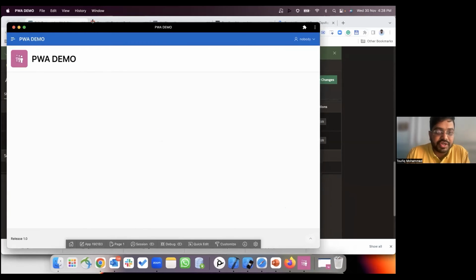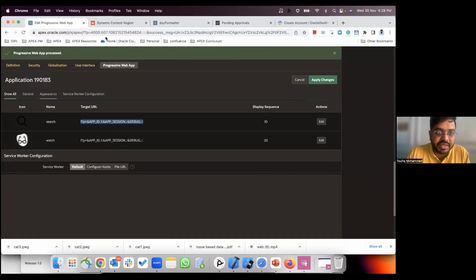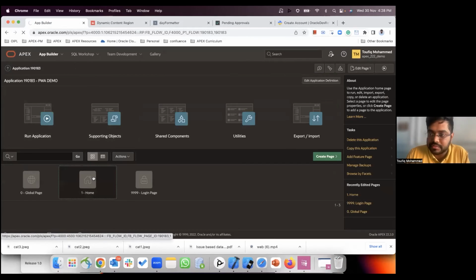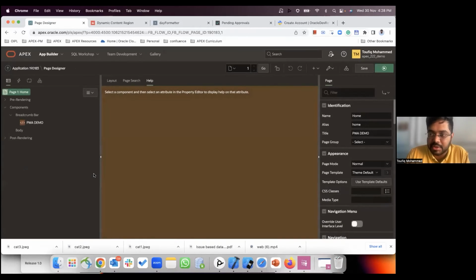So that is about shortcuts. Good that we got a chance to see the demo as well. Now, let me show you the dynamic actions that we have introduced in 22.2 as part of this PWA story.